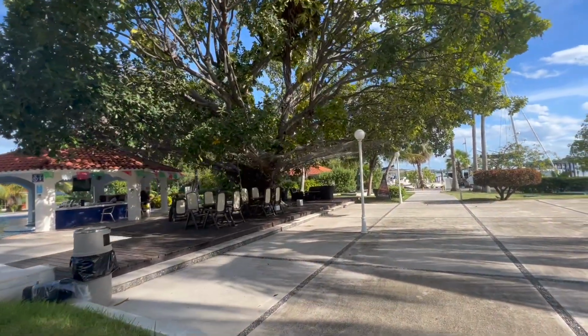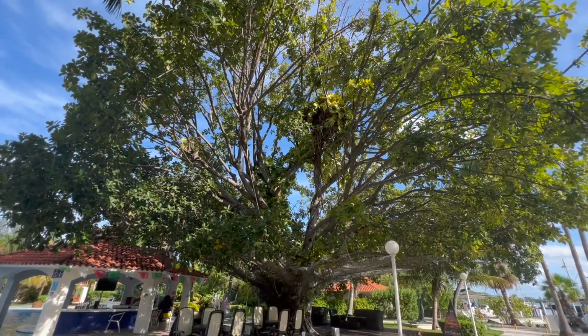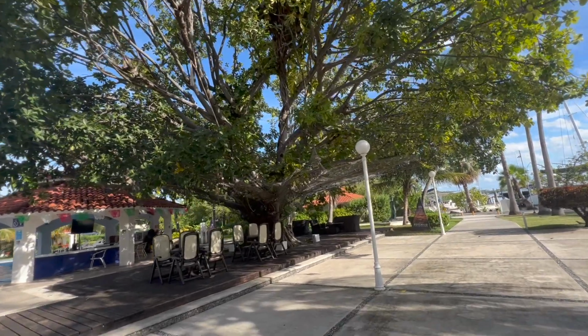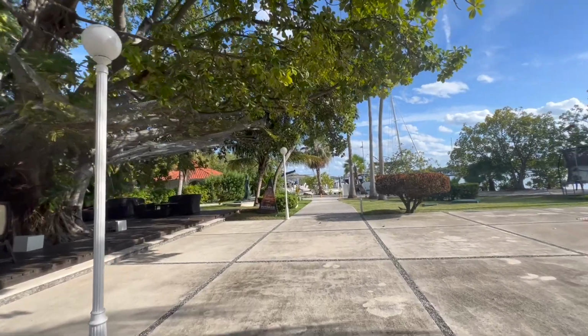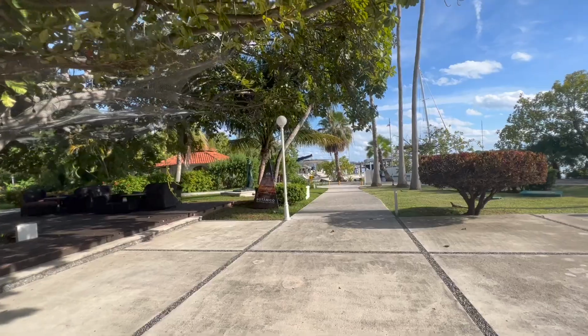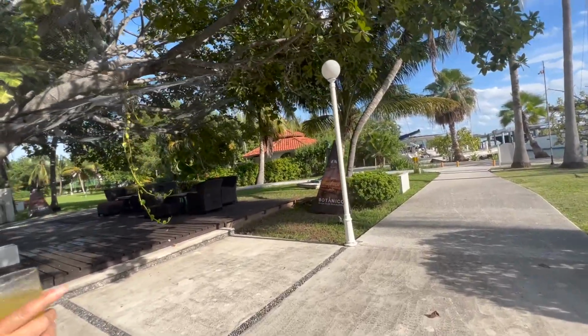This tree reminds me of the banyan tree in Hawaii. This reminds us of the Lahaina banyan tree, which I've heard is coming back to life after the fire. So that's awesome. That would be terrible to lose that. Not only did the people lose everything, but the banyan trees have given them some sense of hope.